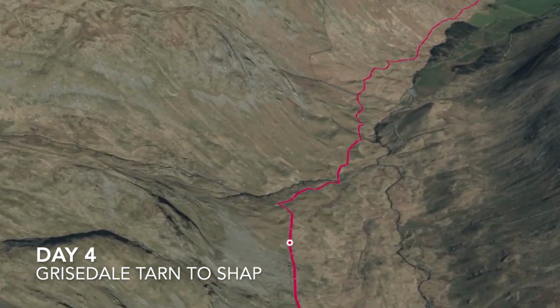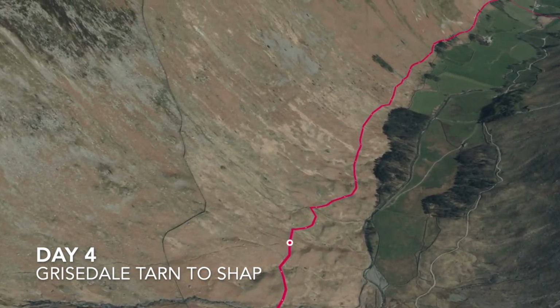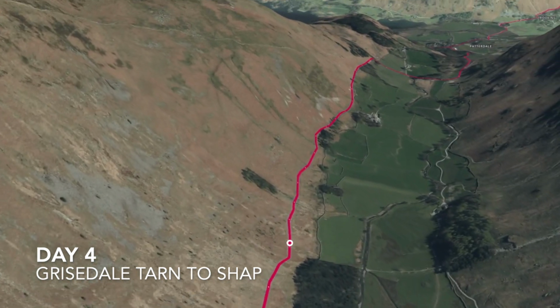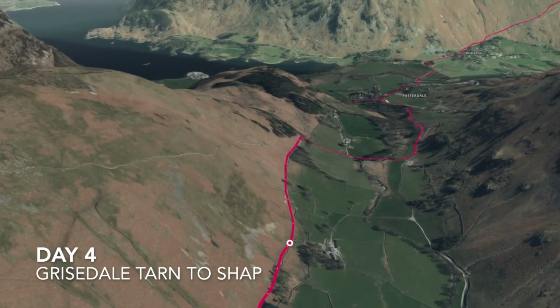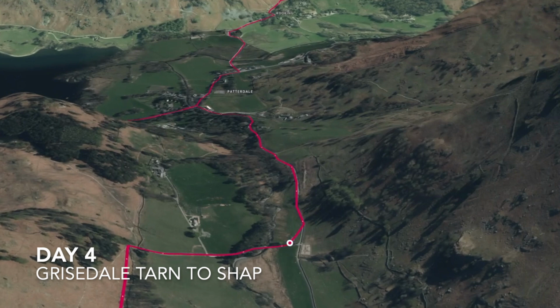Day 4 would be one of our longer days of walking, at almost 21 miles, and would take us out of the Lakes to Shap. We left Grisdale Tarn early, in very windy and cold weather, and walked past Ruthwaite Lodge along Grisdale Beck, descending towards Patterdale.